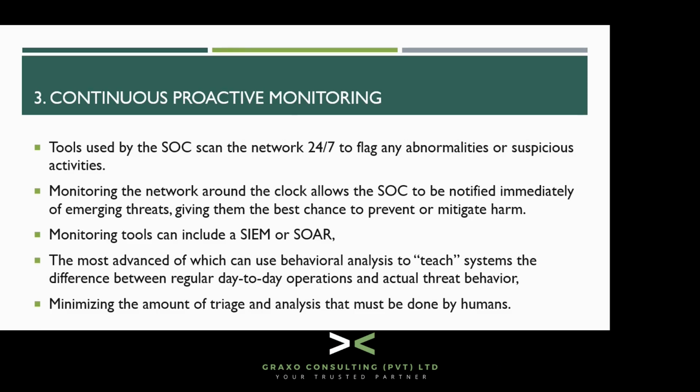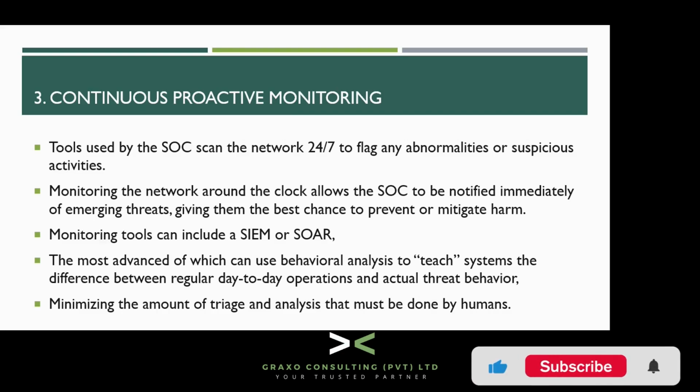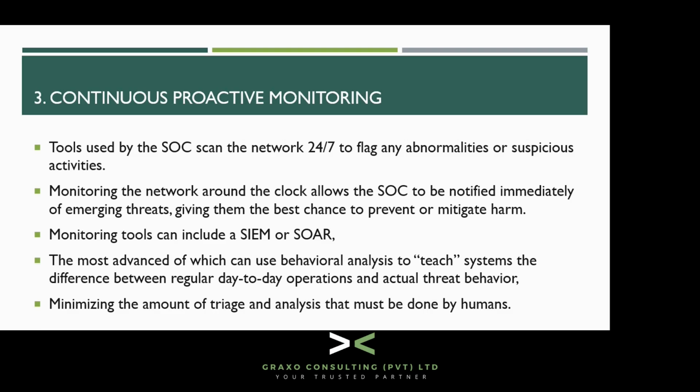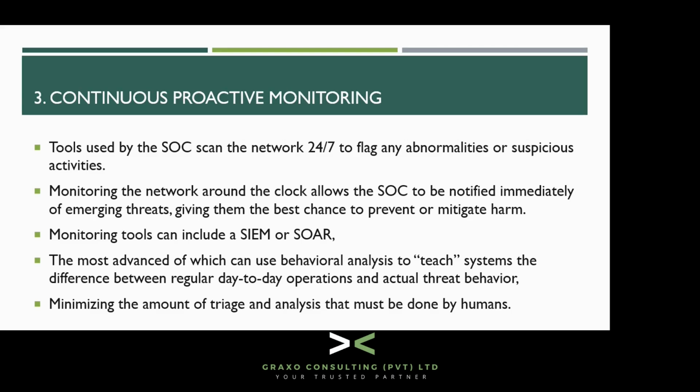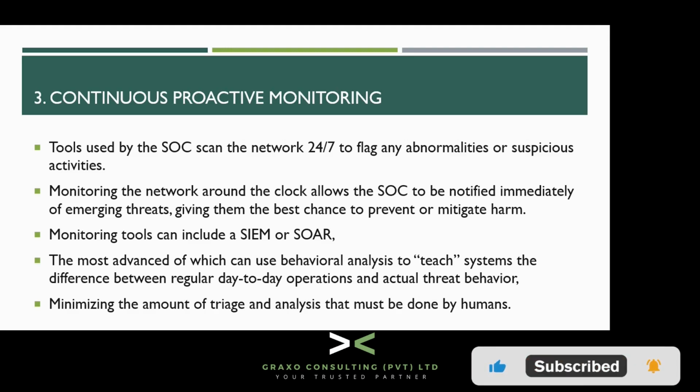So you have to train the machine, or it can be certain rules or certain normal patterns that you have concluded from your system. You have to train that machine accordingly. And in case of any alert or deviation from that normal behavior, the machine should generate an alert, and then you can see whether it's a false positive or a real threat.